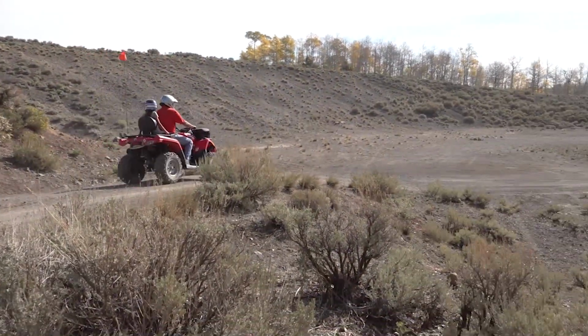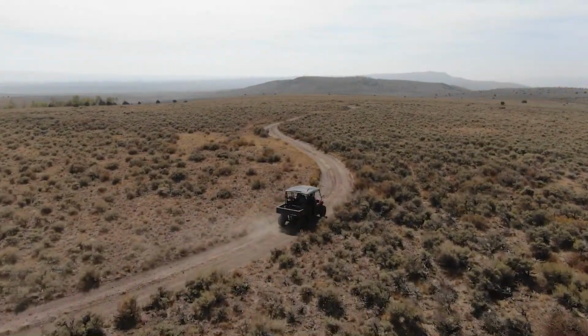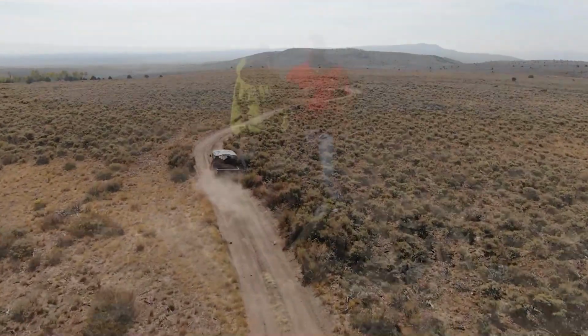You know, we jumped on the four-wheelers and we came up here. It's always windy at Fish Lake. I didn't know that, obviously. That's why I cut my hair short. But the weather's almost always good enough that you can get on a four-wheeler right up here.